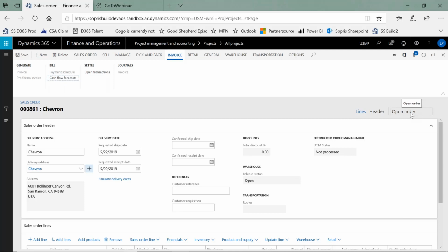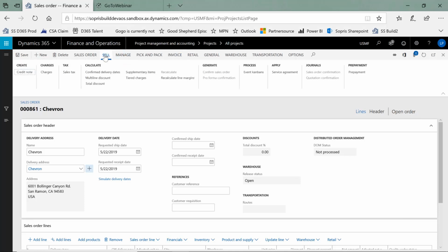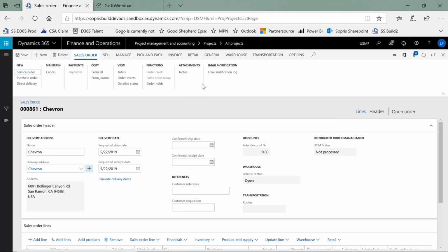So everything is very nicely tied together in the application to make sure that there are no errors and mistakes, because we're working with different parts of the system. The other thing we have the ability to do within our sales order part of the system is actually link this to a purchase order. Notice it says new purchase order.